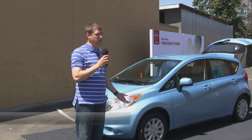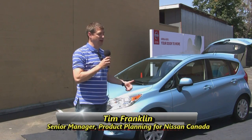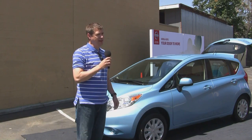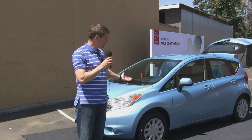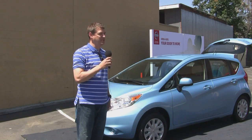The Versa Note is important to Canada, Nissan Canada, for many reasons. It's one of our best-selling vehicles every year. It's a segment for Canada in general. It's quite important. It's over 100,000 units in Canada, and we've had traditionally quite very good success with it, upwards of 17% market share. And our new Versa Note, the 2014 Versa Note, we expect to really take us back to our heights and beyond.